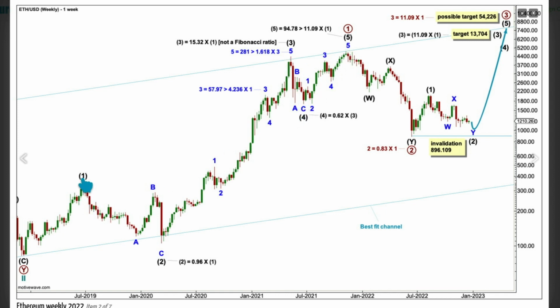Intermediate 4 is relatively brief and shallow. Intermediate 2 is more time consuming and it's deeper. That's really typical behavior for an impulse within a cryptocurrency. Primary 2 looks likely to be over here. It subdivides at lower time frames quite nicely as a double zigzag, and it's an 83% correction of primary 1.